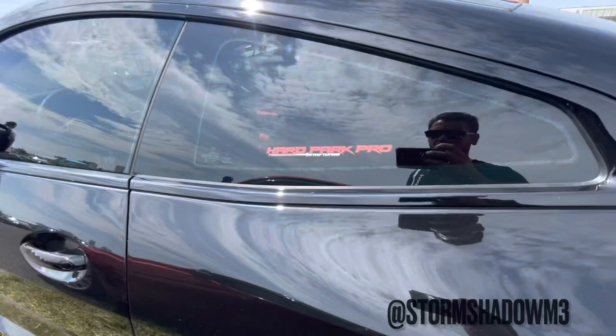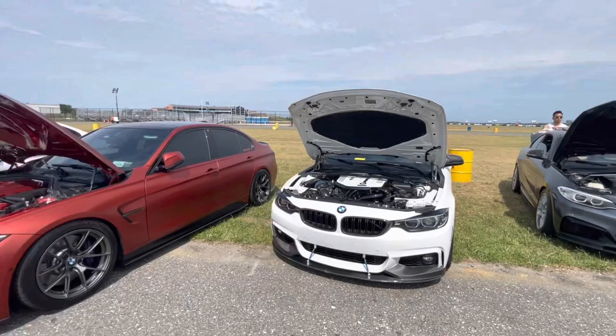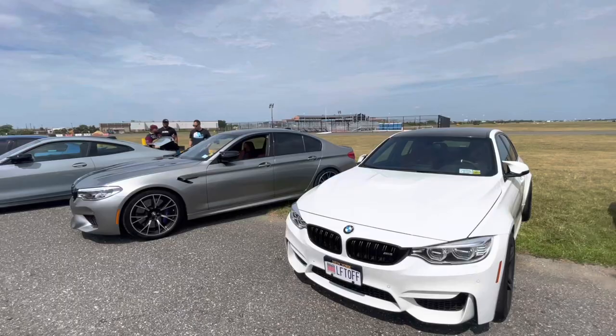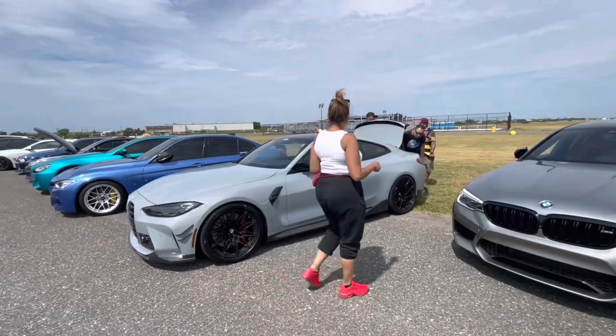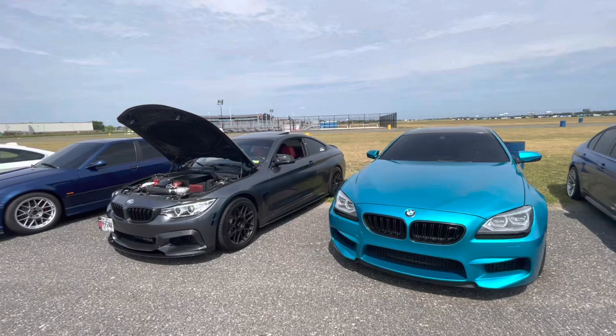Nice M235i, big turbo, 4 Series Grand Coupe, F30, another F80, M3, M5, G82. Beautiful, beautiful. Estoril Blue. Look at this wrap. This is really unique. Wow. Look at that. This is a really nice one.